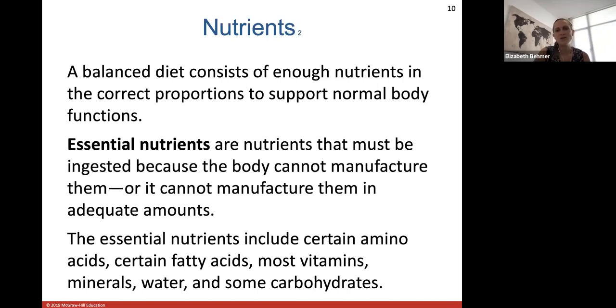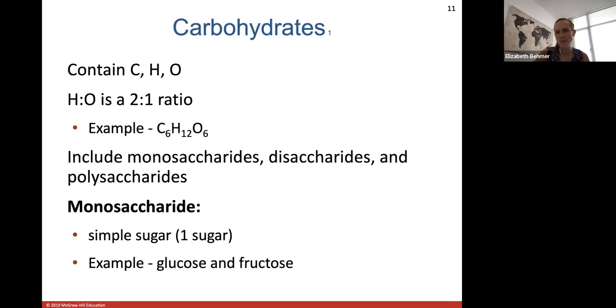Essential nutrients are nutrients that must be ingested because the body cannot manufacture them, or it cannot manufacture them in adequate amounts. The essential nutrients include certain amino acids, fatty acids, most vitamins, minerals, water, and some carbohydrates. So essential nutrients are things that you must eat because your body can't make them. So carbohydrates, we'll go through kind of these essential nutrients.